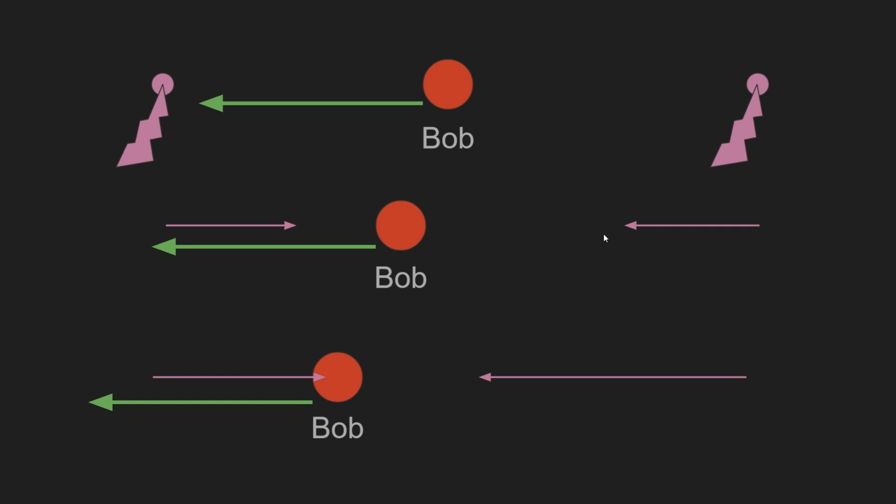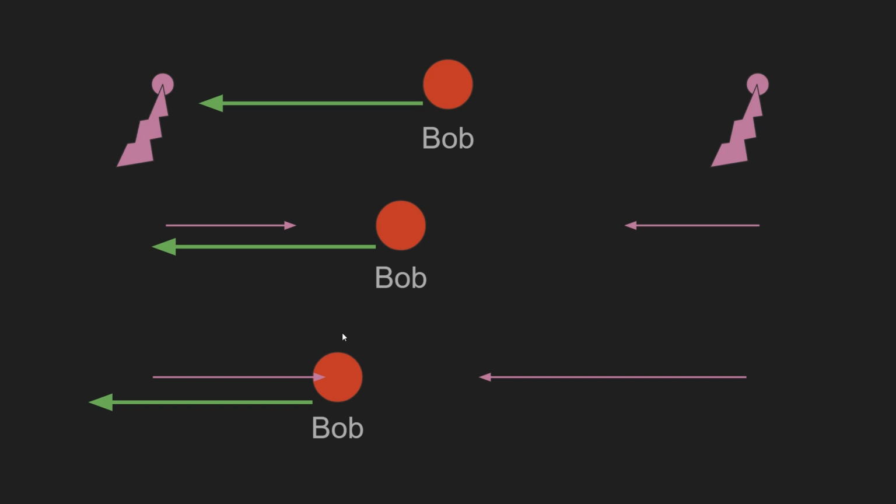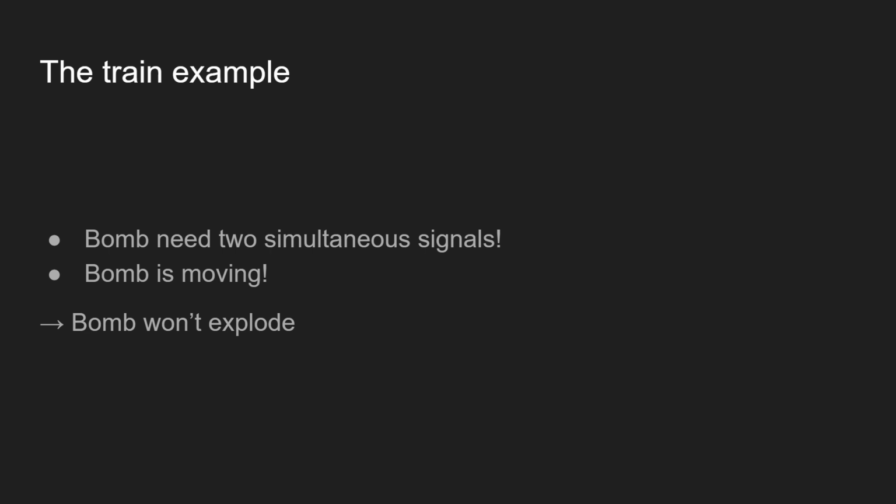However, Bob moves away from the other signal, meaning that the signal that comes from behind reaches him with less than the speed of light, which you can see here. Bob moves into one, away from the other, thus the front signal will hit Bob before the second one does. So the bomb, in his example, the way I understood it, only explodes if it receives two simultaneous signals, but it doesn't. The one signal is registered before the other one is registered. The information of one reaches the receiver before the other. Thus it is not simultaneous, because the bomb is in the moving frame.